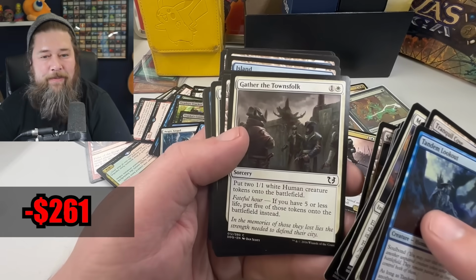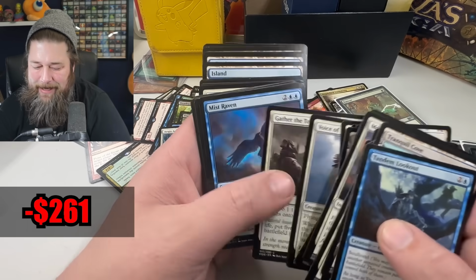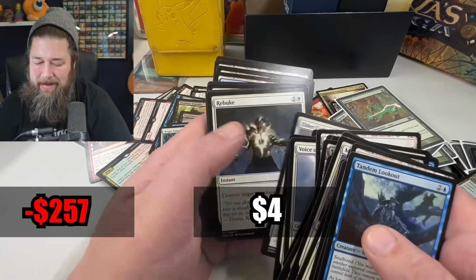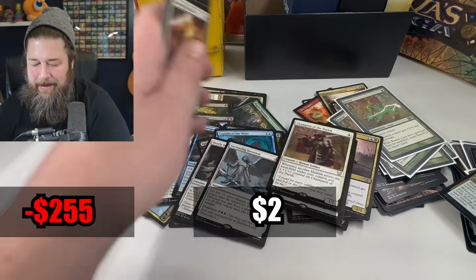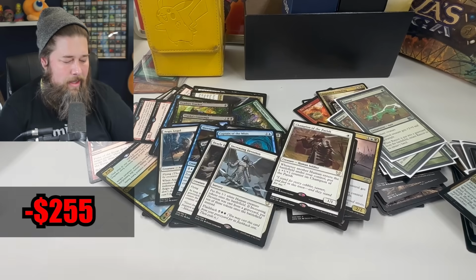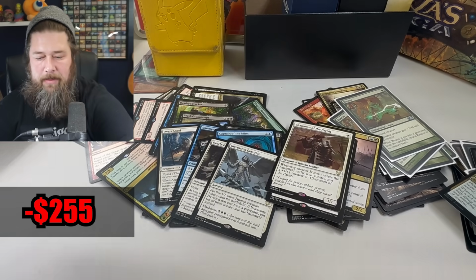Gather the town, folks. What about Fateful Hour? There's some janky, forgettable mechanics in this dual deck, isn't there? Eerie Interlude. That's actually a playable card. That might be worth a little bit because of Commander. Champion of the Parish. Okay, Champion of the Parish is legit. That's actually a real Magic card. All right. Well, so literally Blessed vs. Cursed. Oh, did we just buy a bunch of precons?